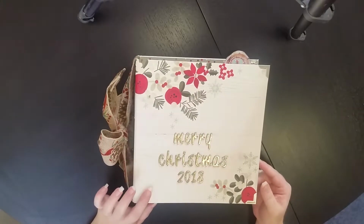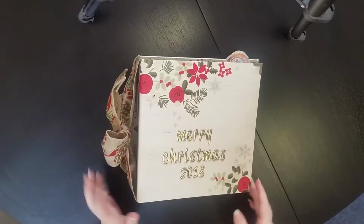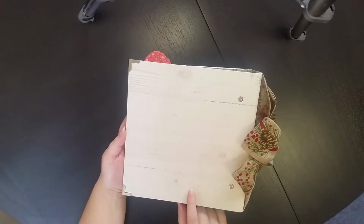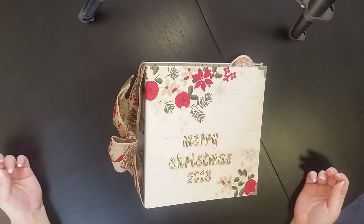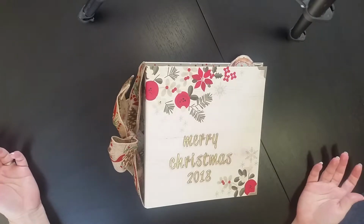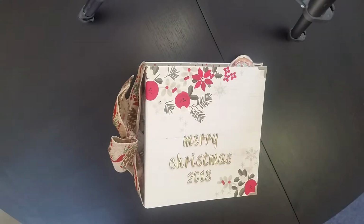Now, I did receive this folder in my design team package. If I just flip it over, it's the Simple Stories, I think they call it a snap album or something like that. It's beautiful. I really, really love it. And it's the perfect size for me because I don't need anything super big. I'll be honest with you, I work in retail, even though it's only part-time. But over the Christmas period, I work a lot, so I don't have a ton of time to be doing a lot of things over Christmas. So this size is perfect for me to fill up.